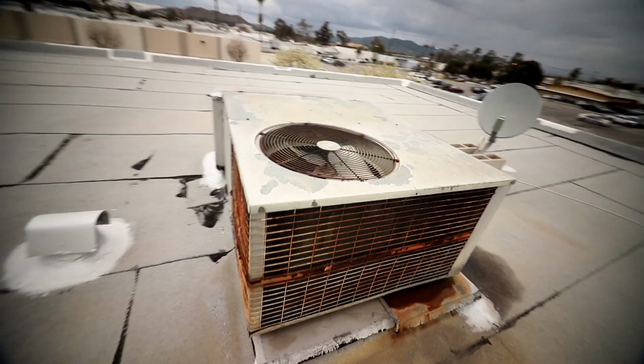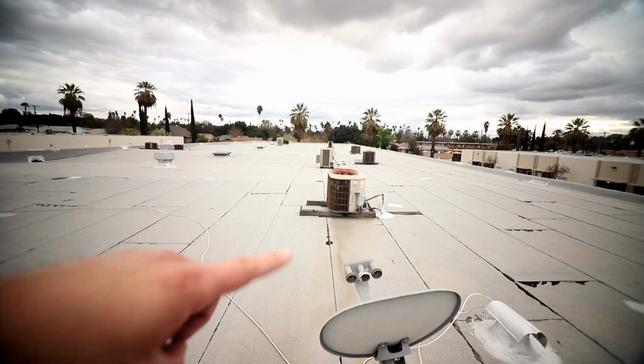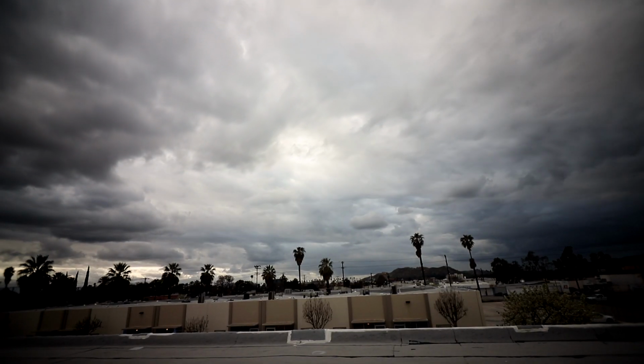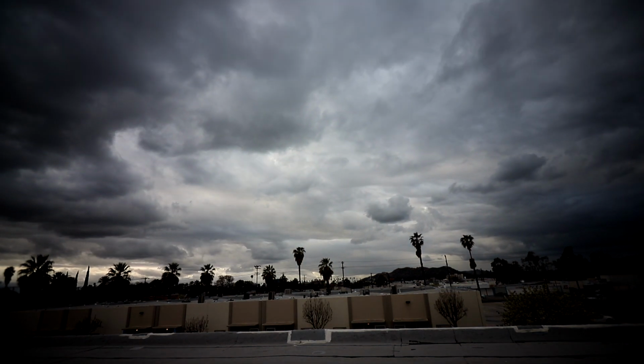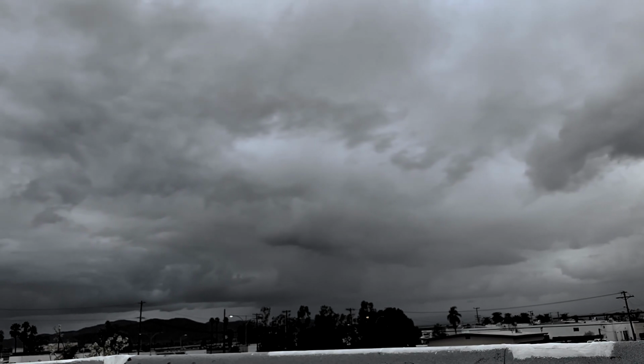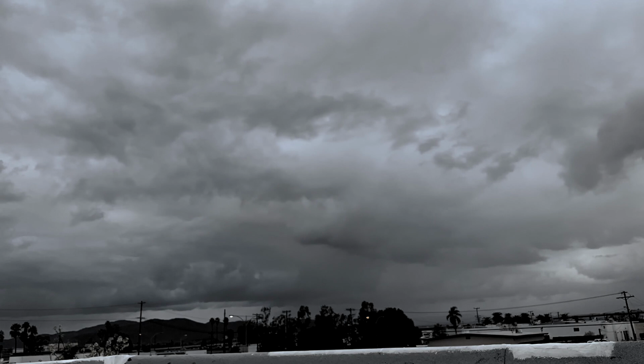Check this out. I have probably the biggest AC unit in my whole little area over here. And the views over here are dope. So while I check everything out and I'm up here, impromptu time lapse. Alright, well it's starting to rain, so I should probably head back down now and figure something else out. I guess there's no heater attached to that thing, so I'm just stuck being cold forever.